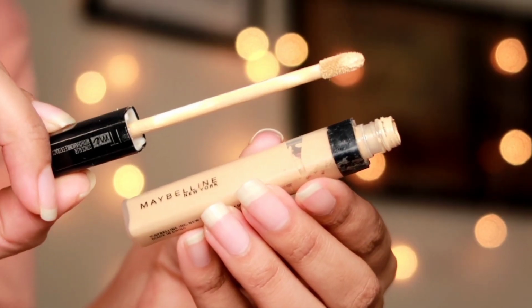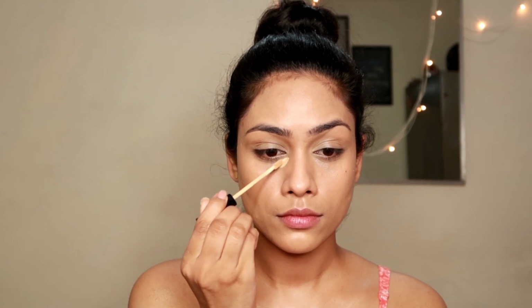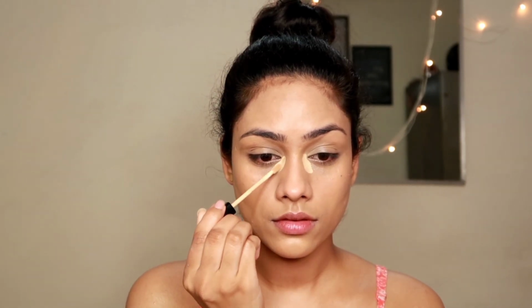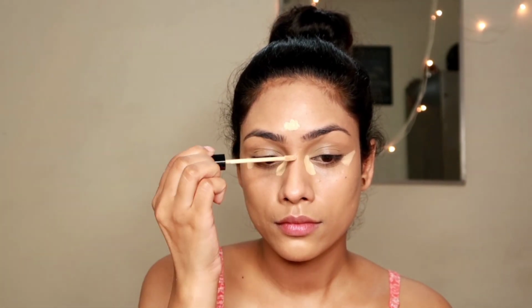All the foundations, the concealer, and the next concealer that I'm using right here, this is the Maybelline Fit Me Concealer. This again is very lightweight and gives a really nice dewy finish. I'm just gonna apply this on the areas where I need a little bit of brightness on my face. This one is in the shade Sand, and you can see I'm applying the tiniest amount of this.